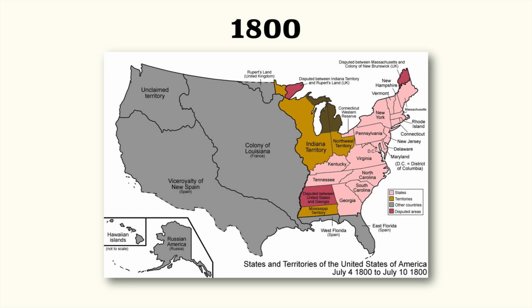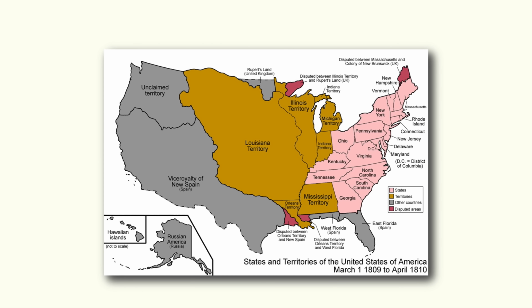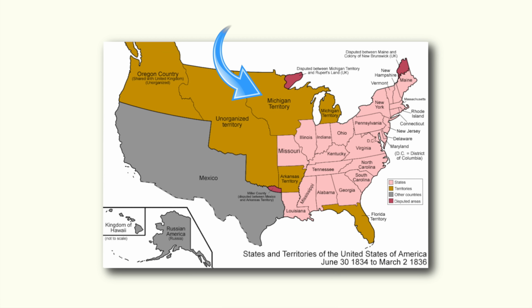In 1800, the western part of the modern-day Lower Peninsula and most of modern-day Upper Peninsula became part of Indiana Territory, believe it or not. However, on January 11th, 1805, Michigan became a separate territory with only that little sliver there of the modern-day UP. The rest of it was still Indiana territory and then part of Illinois territory a few years later. However, flash forward a few more years and Michigan had all this territory and then this much territory.